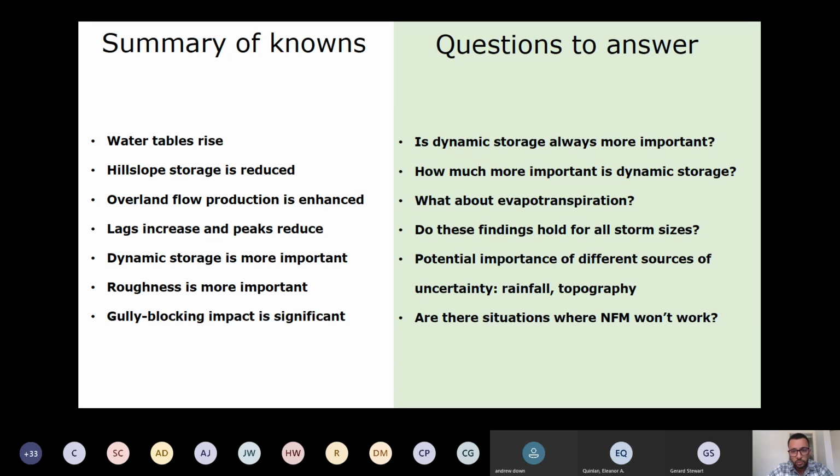But there are other things that we would like to know. For instance, is dynamic surface storage always more important? Are there situations where static surface storage, such as gully block storage, becomes important? If it is always more important, how much more important is it? What about evapotranspiration?